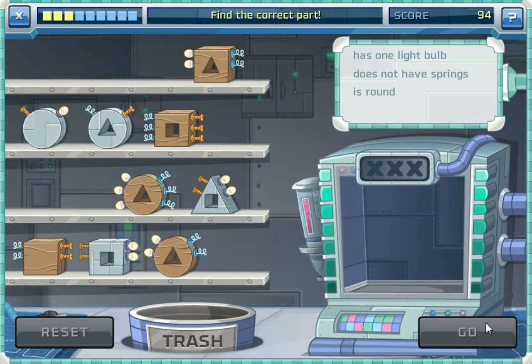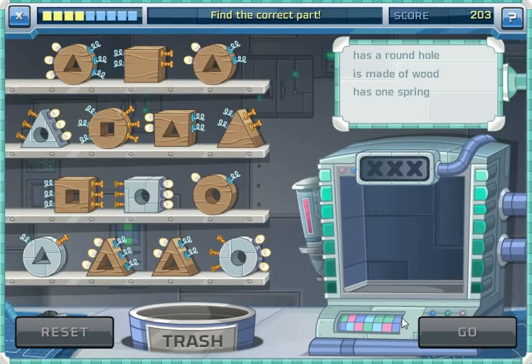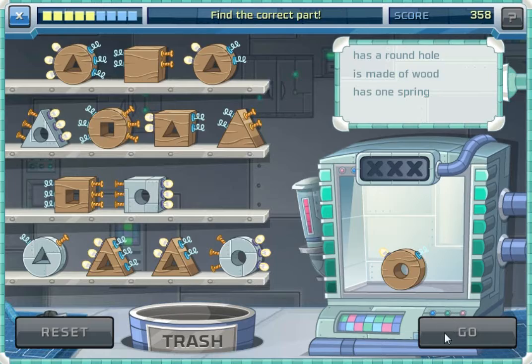The piece I need has a light bulb and does not have springs and is round. You got it! That part will work perfectly in my machine. The piece I need has a round hole and is wood and has a spring. You did it! Now let's find the next part I need to fix my machine.